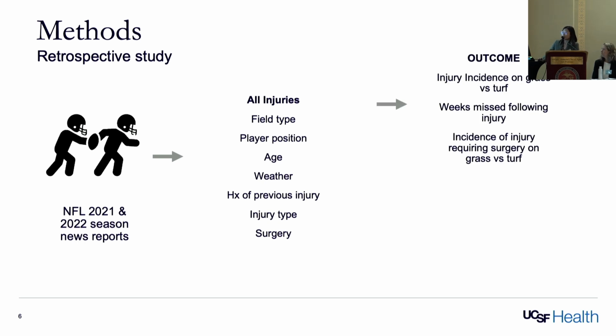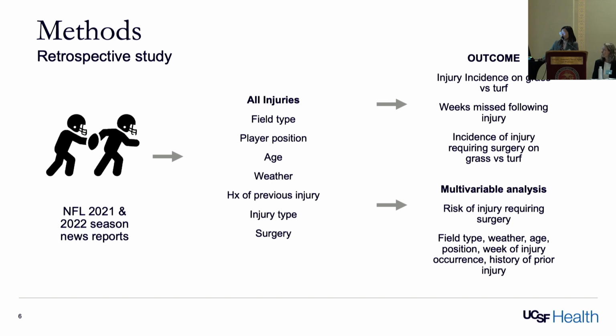The outcomes we were able to pull: we looked at injury incidence on grass versus turf. We looked at subsequent weeks missed because of this injury, and then the incidence of injury requiring subsequent surgery on grass versus turf. Using surgery as our outcome, we did a multivariable analysis to look at risk of injury requiring surgery, and these are the different factors that we were able to control for.